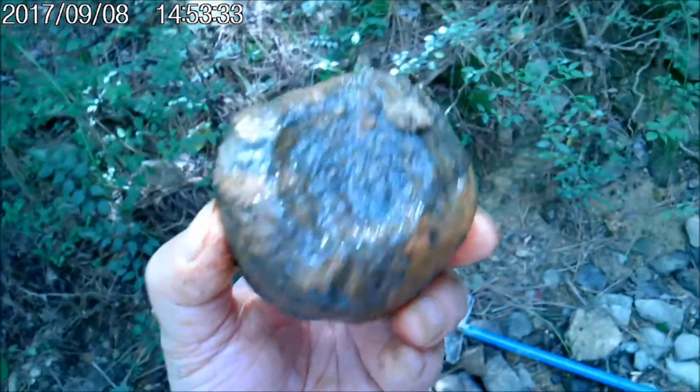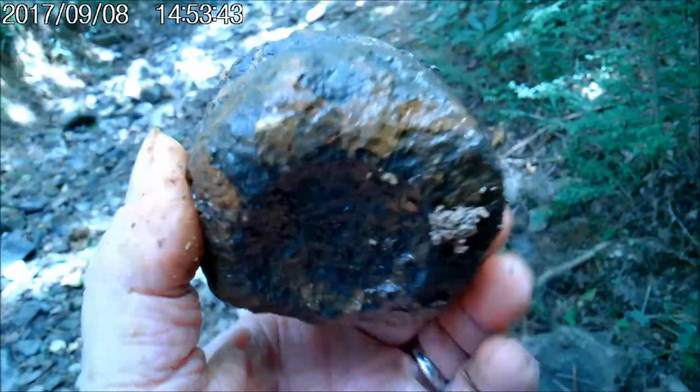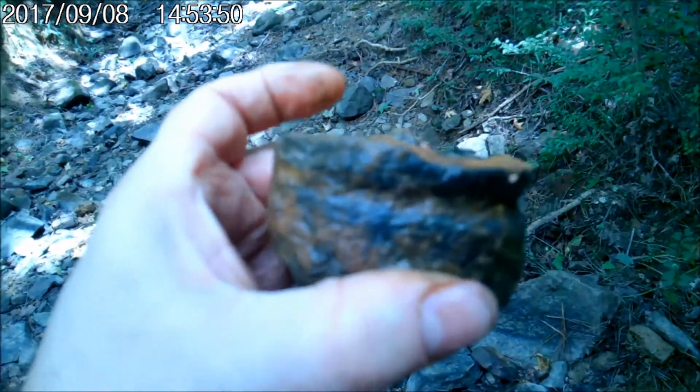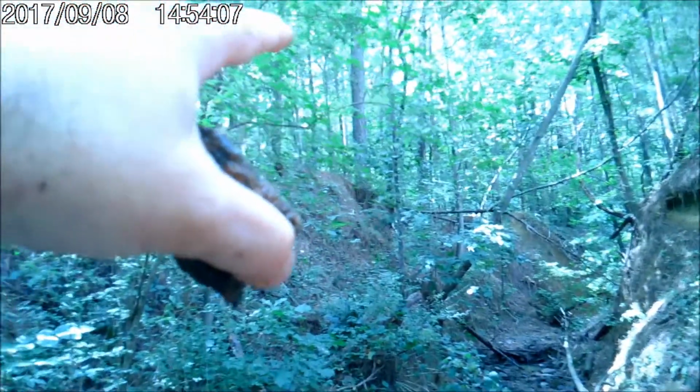Alright guys, you can see the rust where it was. And this is, I cleaned it up in the creek. It looks like a piece of an artillery shell to me. See the ring around it? You can see where it exploded, the top of it exploded. Like I said, it's got the ring all the way around it. It's heavy. So, it's right there in that creek bed. And right over here, guys, is the mountain. And I know they fought all in this area, so.